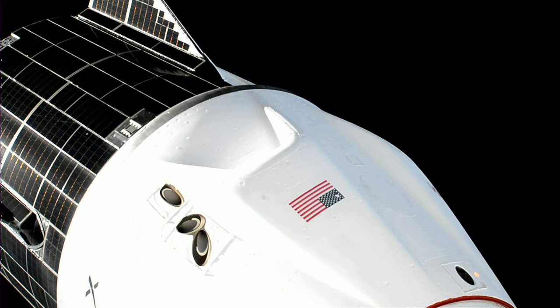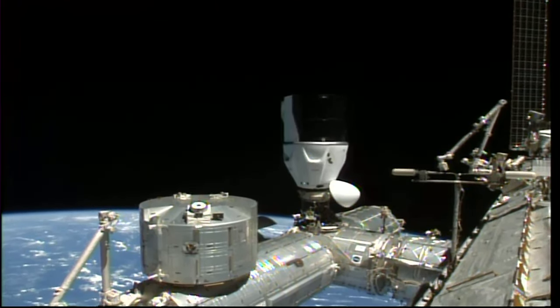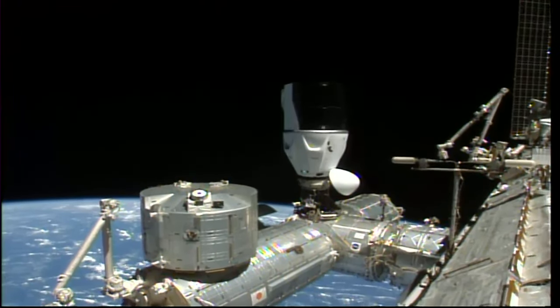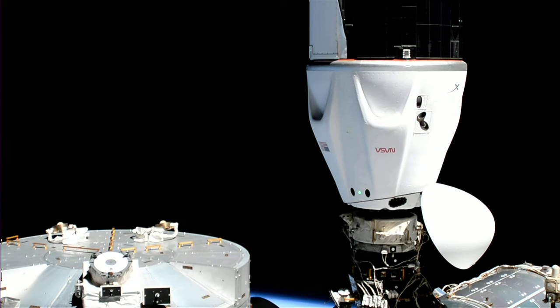And there we got it. That's a gorgeous view. Now, of course, there are still a few steps that we have to complete before Dragon is securely attached to station. Dragon SpaceX on the big loop, soft capture ring retraction is in progress. There's our first full view of Dragon. Dragon Freedom attached to the International Space Station.